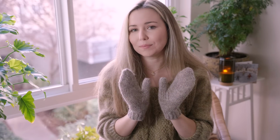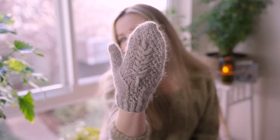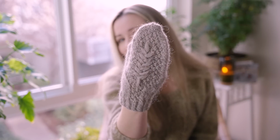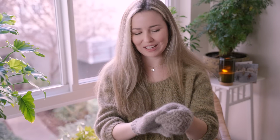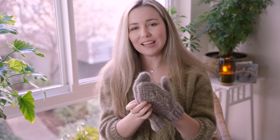But I would really recommend unspun for this design, just because of the wheat texture. I think it looks so beautiful when it's unspun and it's left to be very fluffy and kind of soft looking. So that's just my personal preference. You are welcome to knit it with whatever you would like, of course.